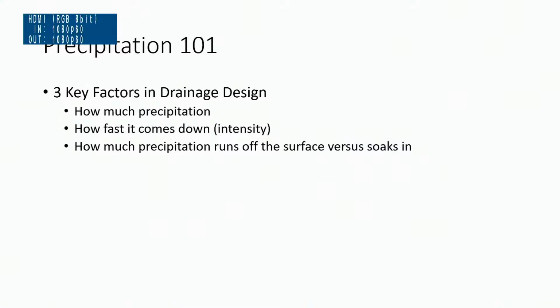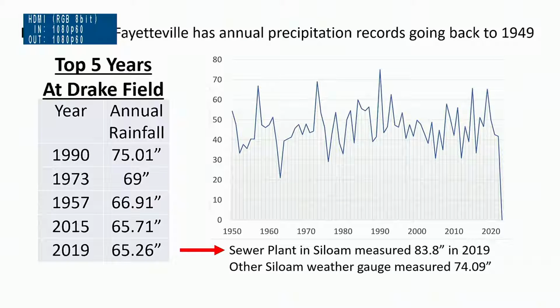So starting with precipitation, there are three main things we really look at. We look at how much rain falls, we look at the intensity it falls, and then we look at how much is running off the surface versus how much is soaking in, and that's dependent on the slope as well as the actual makeup of the soil.